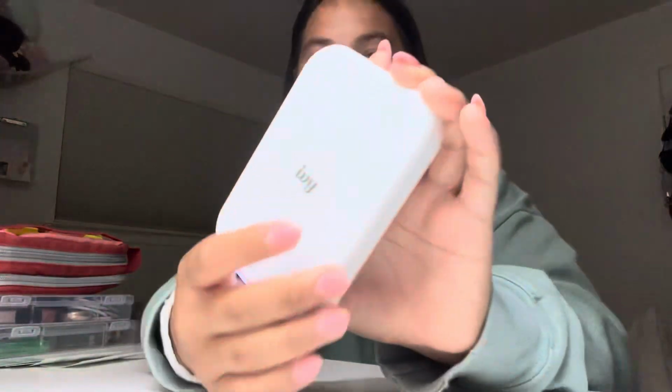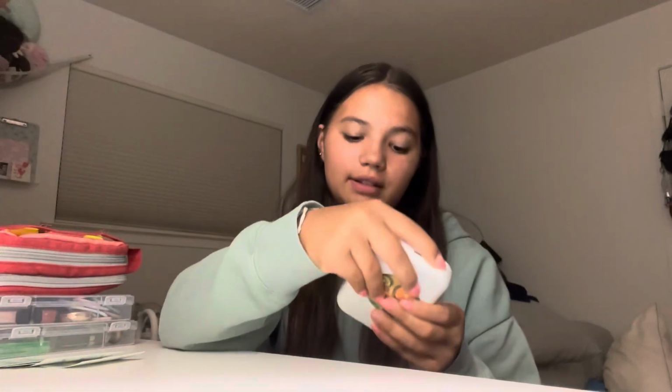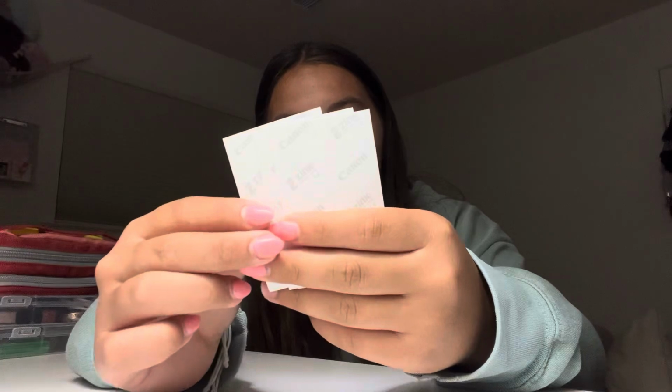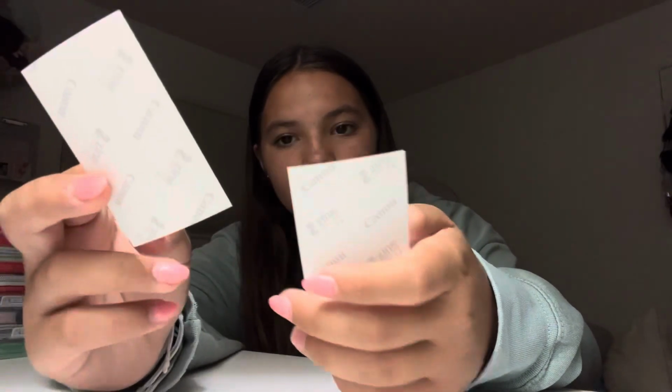That took forever. This was one of my favorite Christmas gifts. It's a sticker printer. I use this a lot. We're charging. It's fine. So, this is everything. Everything printed. Two for English. Science, guitar, theater, ELAR, Texas Studies, Math, Science. So please watch this montage of me labeling stuff.